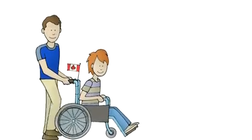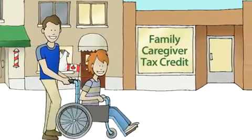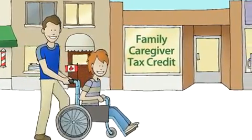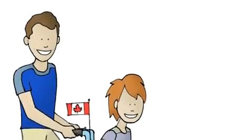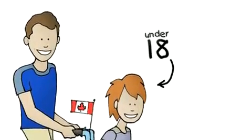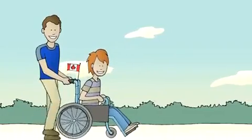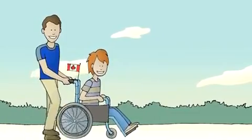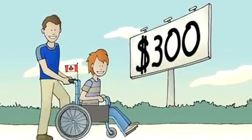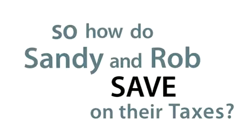Meet Rob, who cares for his son Tyler. Thanks to the Government of Canada, Rob is also eligible for the Family Caregiver Tax Credit, just like Sandy. Rob already receives a tax credit for dependent children, as Tyler is under the age of 18. And since Tyler requires more care and support than other children his age, Rob can receive up to an additional $300 tax credit.